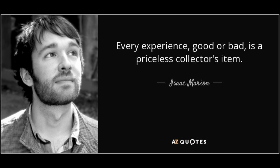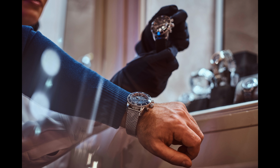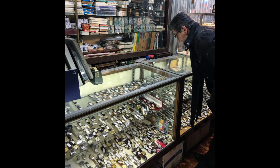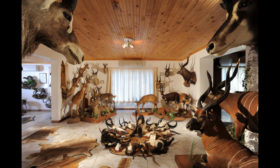These are the people who want to have an experience and have time with hundreds, thousands of watches, but aren't particularly interested in owning any of them in perpetuity. They're perfectly happy for these watches to come and go, and all they want is their memory of that short time with it. Next, you've got the trophy hunter.